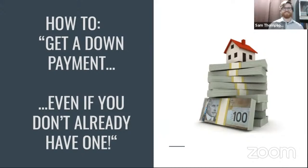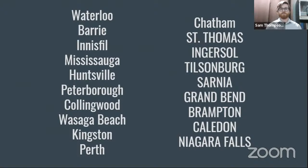So how to get a down payment even if you don't already have one. All of the municipalities on this list here offer what they all call different names, but they're more or less just affordable home ownership grants. These are municipally funded. You will be put on a wait list after applying, but it is basically a shared equity loan that is completely forgivable. Some of the municipalities will offer you 5%, some 5 or 10%, depending on the municipality. It will add that 5 or 10% to your down payment, lowering your monthly mortgage payments. The beauty of these programs is that they are forgivable. If you purchase your forever home and live in it for at least 20 years, the loan is completely forgivable. You don't have to pay anything back.